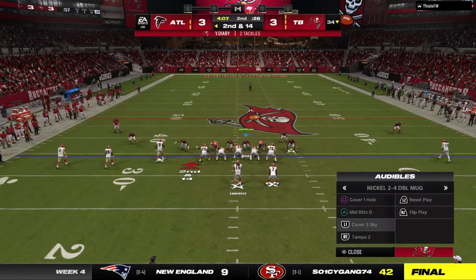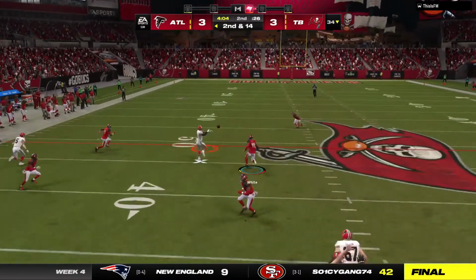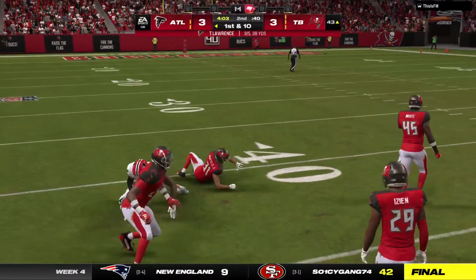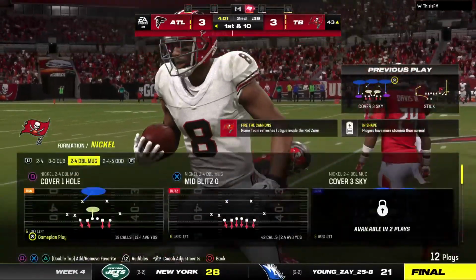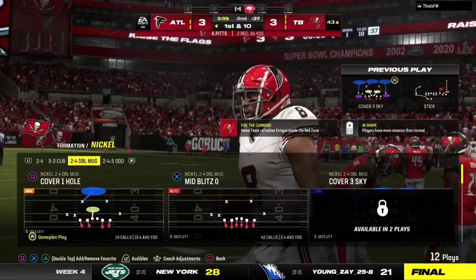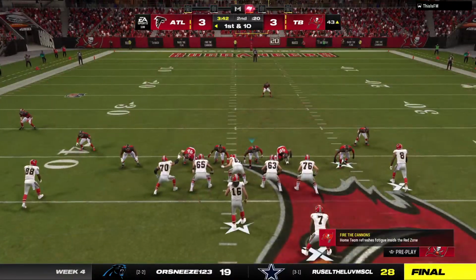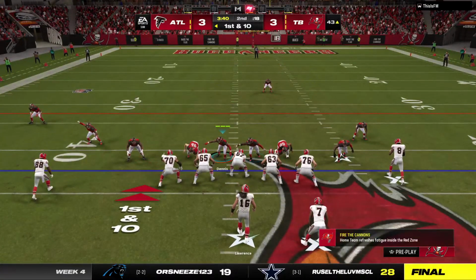So a step in the wrong direction. Now they'll look to make amends on 2nd and 14. Kyle Pitts. And finally brought down at the 43. 23 yards the pickup there. Well, that's always a good place to throw it just because he's one of the biggest targets not only on this team but in the National Football League.